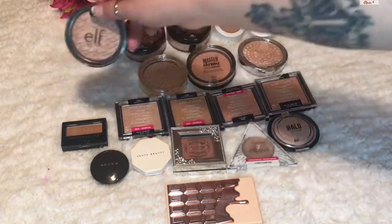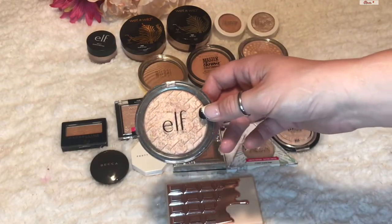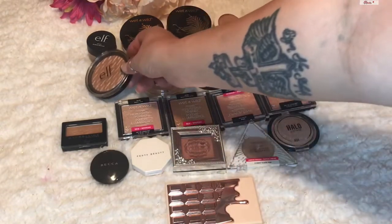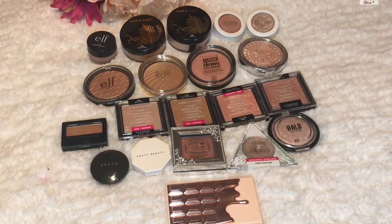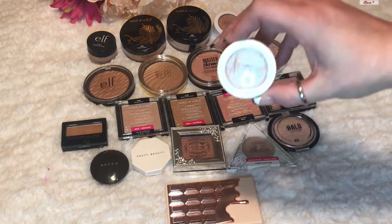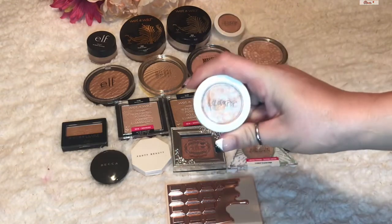The e.l.f. 24K Rose Gold Highlight is also in a project pan. This is in my Beauty A to Z project. And actually, just those two are currently the only ones that I have in project pans. I have had the ColourPop Flexitarian in a project. It was in my Roulette Pan collab.